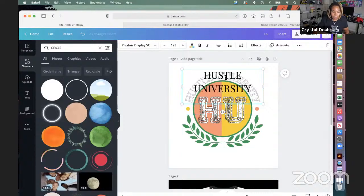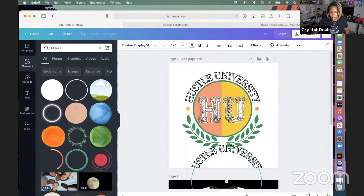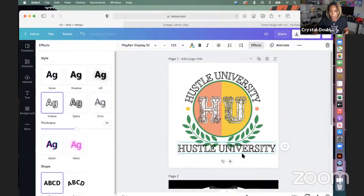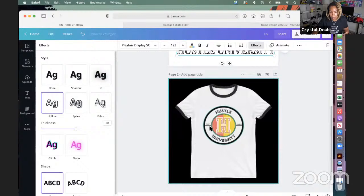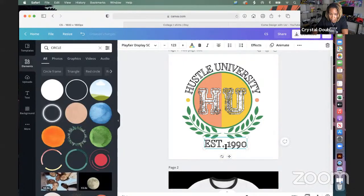So last thing, I'm going to duplicate this. I'll copy it. Let's see. I'm going to copy. There we go. On their shirt, I'm going to take this effect off. On their shirt, they had "established in 1990." So I'm going to do the same thing, and just make sure that it's centered. Okay.